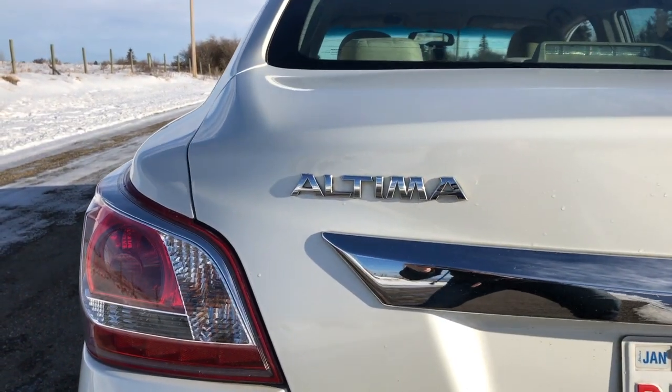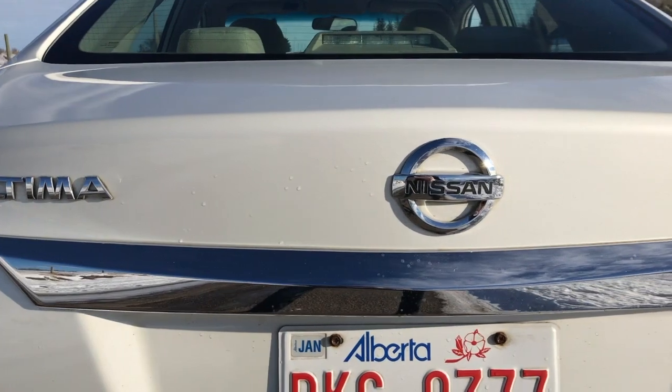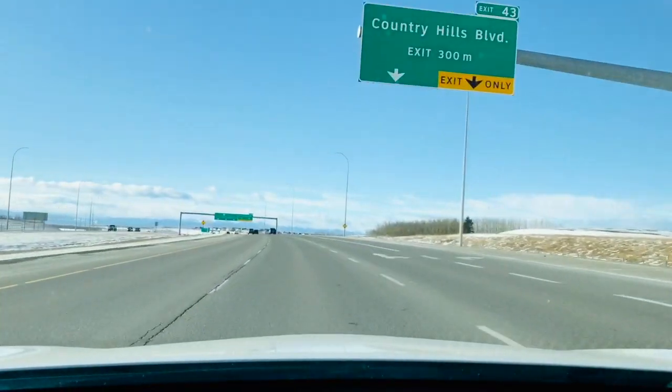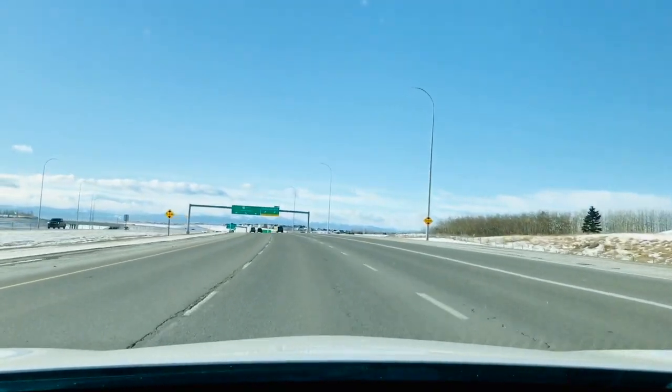So the 2013 Nissan Altima S. This one is equipped with a 2.5 liter engine, inline 4, 182 horsepower, and it is hooked up to a CVT transmission. If you don't know what that is, CVT stands for continuously variable transmission. So rather than a traditional transmission where you'll have a number of gears, 4, 5, 6, 7, 8 gears, whatever, this one does not have gears.